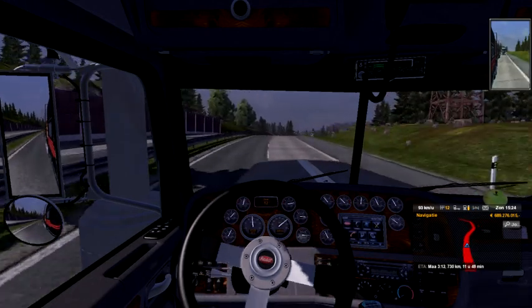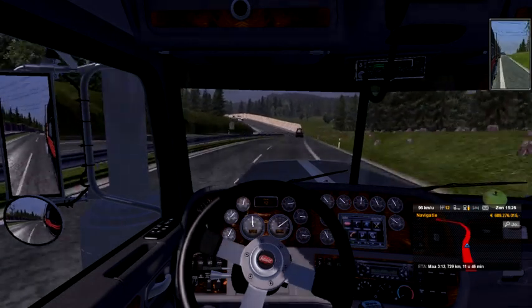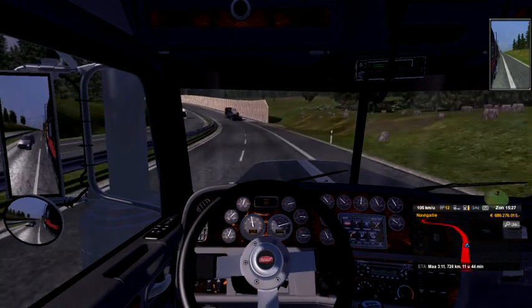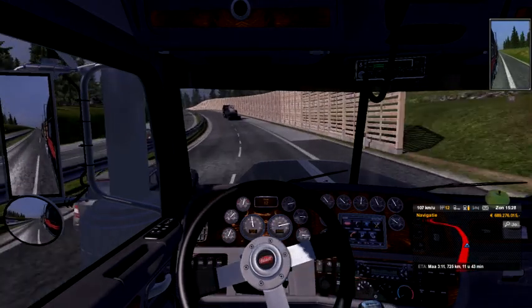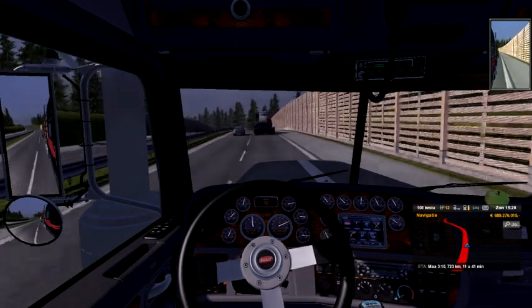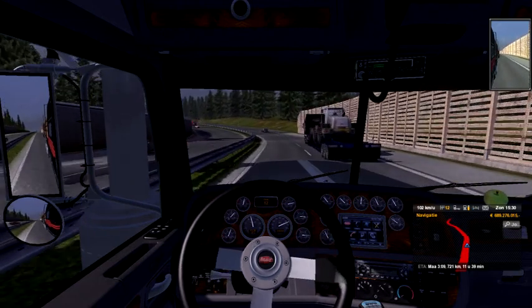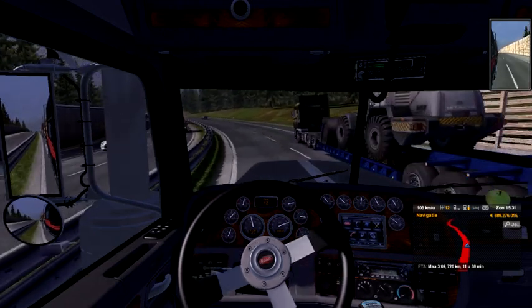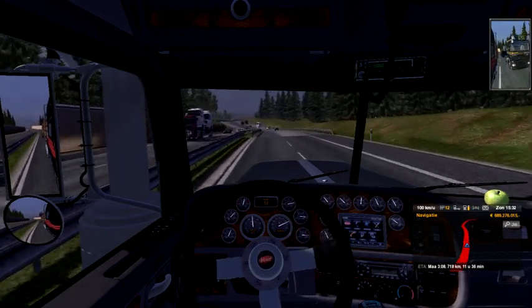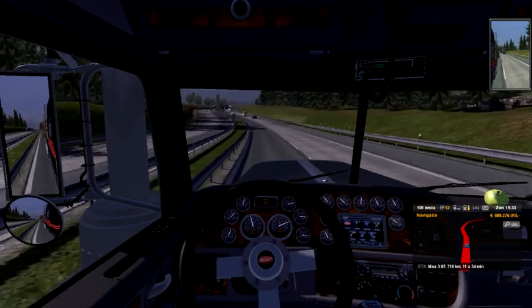Because you have 8 or 10 different trucks, you have 25 to 30 different loads, and if you did all that, let's say you do all the loads 2-3 times, then you're going to get again the wood, again the cars, again the glass panels, and then you're going to play a different game. But with mods like this truck and all the other trucks, it's fantastic, of course.